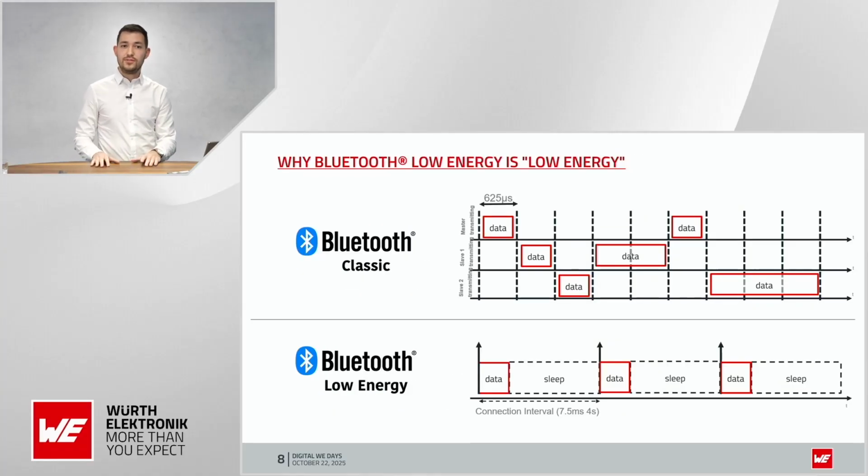So as I mentioned, what makes Bluetooth Low Energy? As you can see on this graph, at the top, Bluetooth Classic communicates continuously and always sends data. The master is transmitting, then slave 1, and then slave 2. It never shuts off. That consumes quite a lot of power because the radio always has to be on. On the other side, at the bottom, Bluetooth Low Energy has sleep intervals in between. This is defined by a connection interval that can be anywhere between 7.5 milliseconds and 4 seconds. So short bursts of data are sent, and after that the device goes to sleep. Bluetooth Low Energy is good for bursty data, like temperature readings and some control signals, where you don't have to send continuous data.